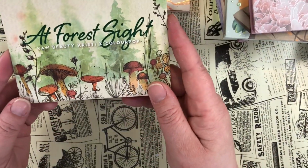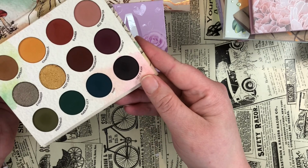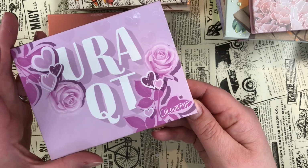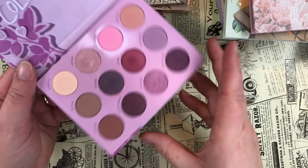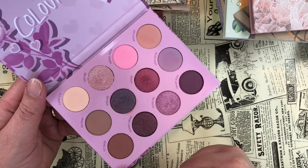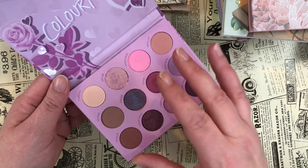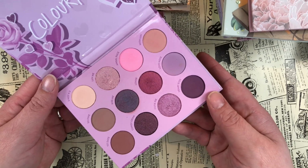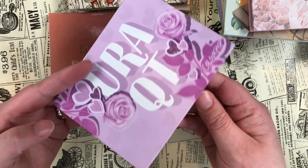Next is the At For Sight palette with Raw Beauty Christie in ColourPop. This is so pretty. I believe I did 4 looks with this one. I can't remember. Next is the URA QT palette. I love this one. I will say though that a lot of the looks do come out looking pink, even though you see some purple and even more neutral tones in here. They still have an undertone of pink. So if you're not a fan of pink, or you think you're getting a purple palette, maybe think again. I don't even know that this one's available anymore though, so maybe I don't even know what I'm talking about. But it is a pretty palette.